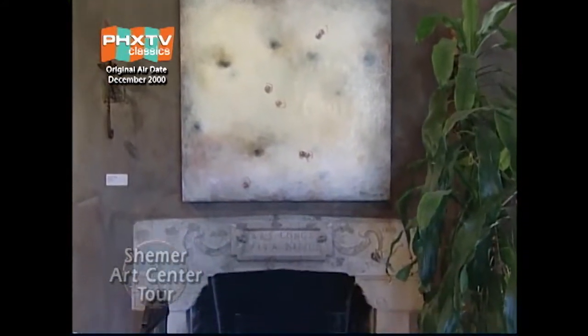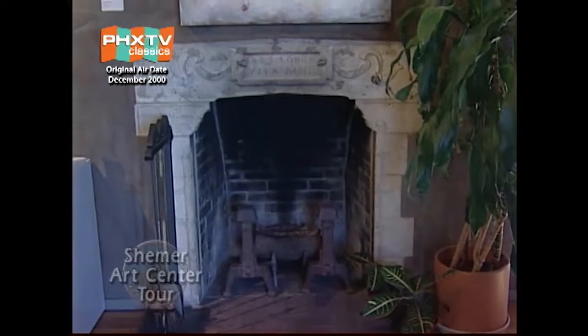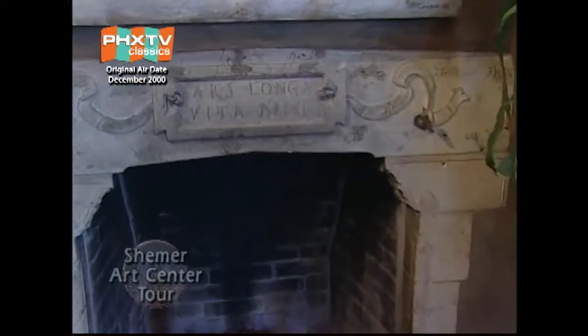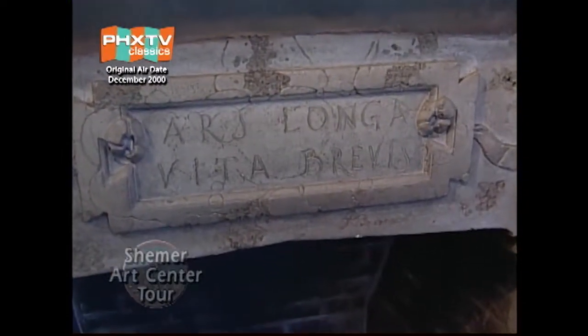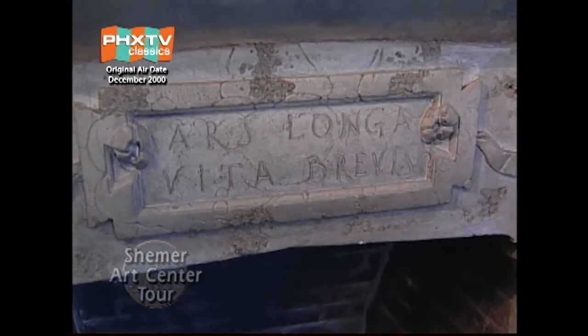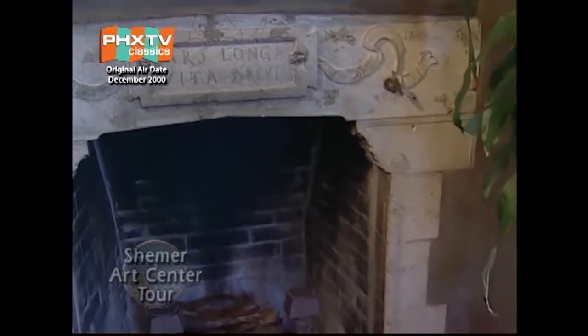Beautiful. Now, there's something very unique that I know you wanted to point out about the fireplace. Yes, this is the original fireplace, and you can see the Latin inscription on it, Ars longa, vita brevis, which means art is long, life is short. Well, that was rather prophetic. Many people think it to be so, that this old house just knew it was going to be an art center at some point. Really so fantastic. It's very special for us to still have that.